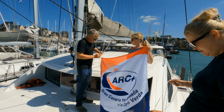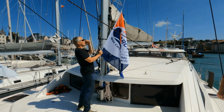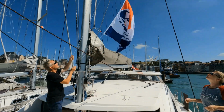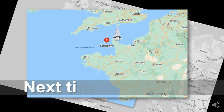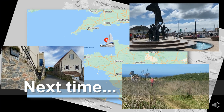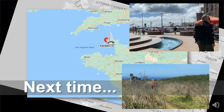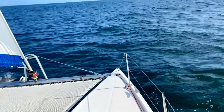And with yours truly safely back on deck, and with the proud hoisting of the rally flag, we will semi-end this episode, but not without a little sneak peek into our upcoming sailing plans. Next time, we will be leaving France for a short while to visit the Channel Islands of Jersey, Guernsey and Alderney, before continuing on to the south of France.